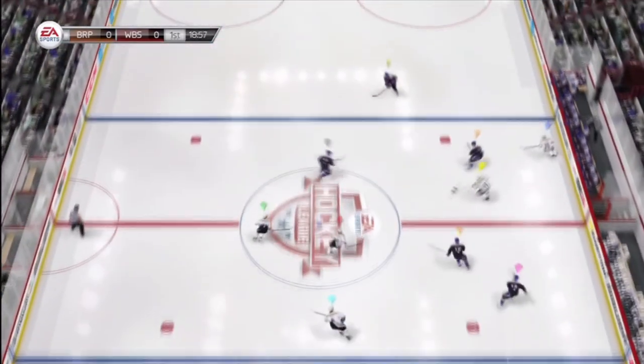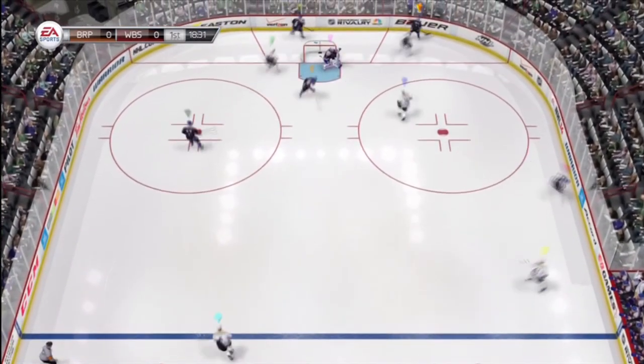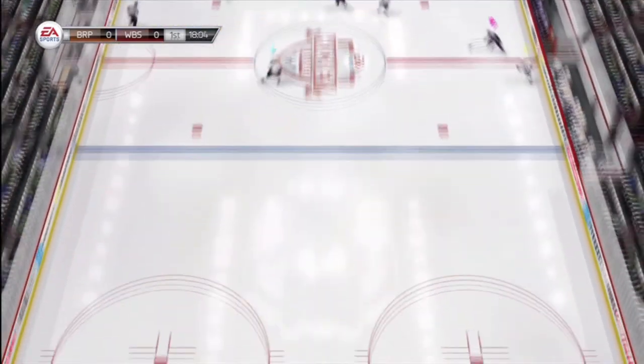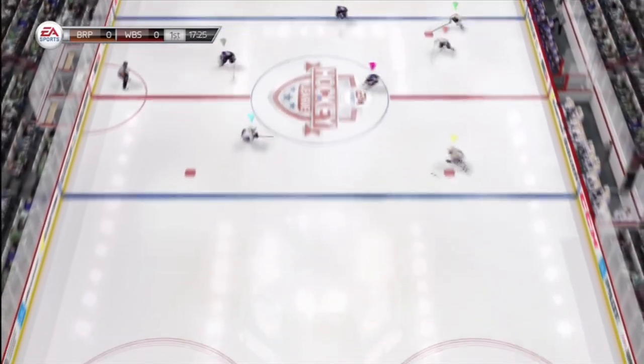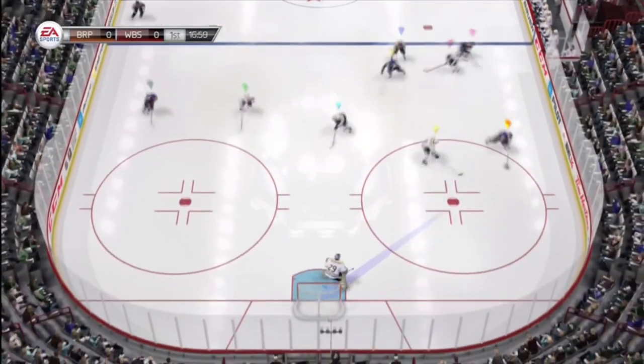To Tate. Pass intercepted. Carry that one to center. Tate, in behind his own net to Potter, up the wing. Check center ice, puck rolls free. He's in the offensive end.